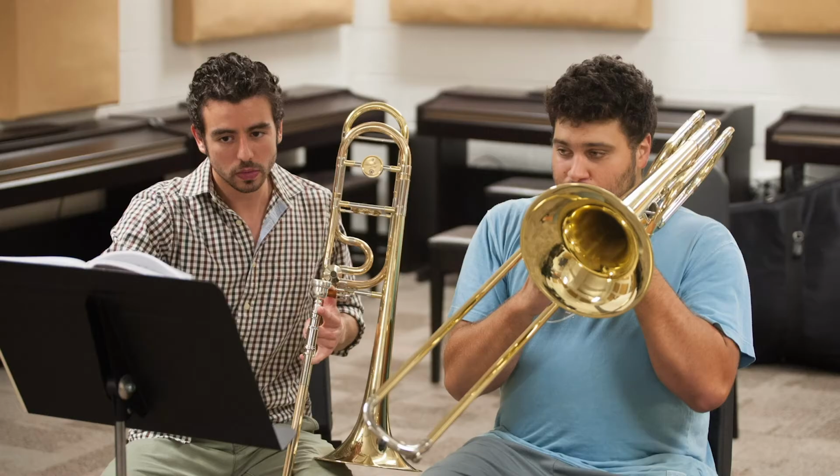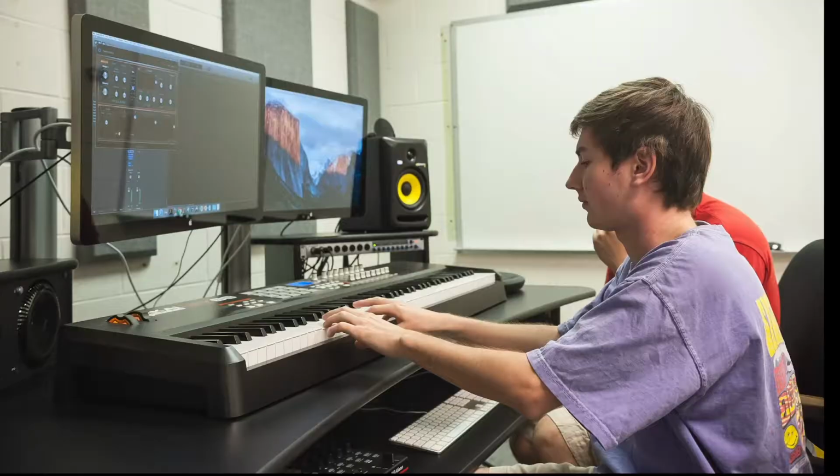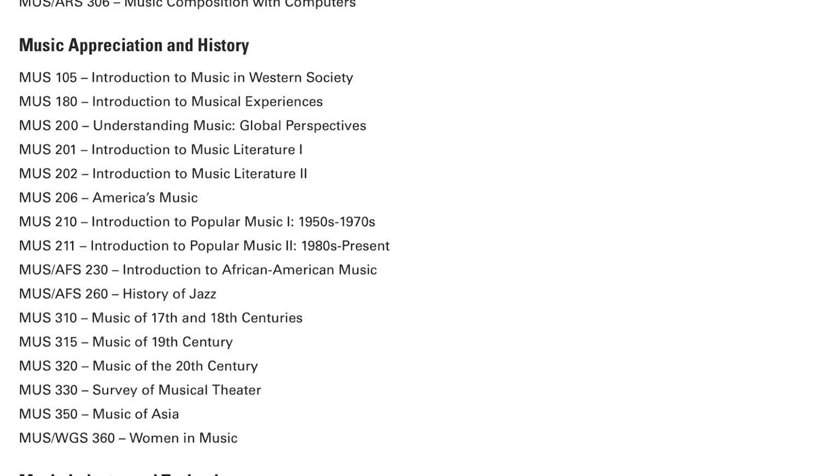Let's go. To start us off, within the department there are two minors, Arts Entrepreneurship and a music minor with tracks in Performance and General Studies. The department offers a wide variety of music courses such as songwriting with digital audio workstations, history of jazz, women in music, and music theory. And guess what? A lot of music courses fit GEP requirements.